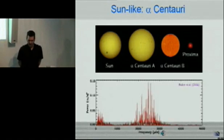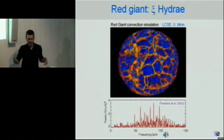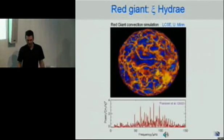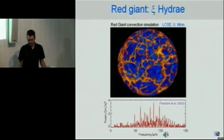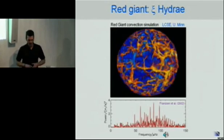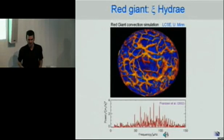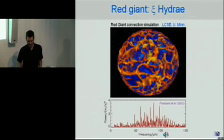Now, towards the end of its life, our own sun will slowly expand into a red giant star. This is a simulation of convection in a red giant star done at the University of Minnesota. You can see the convective cells are much, much bigger, occupying a significant fraction of the surface of the star compared to the movie that I showed you earlier.